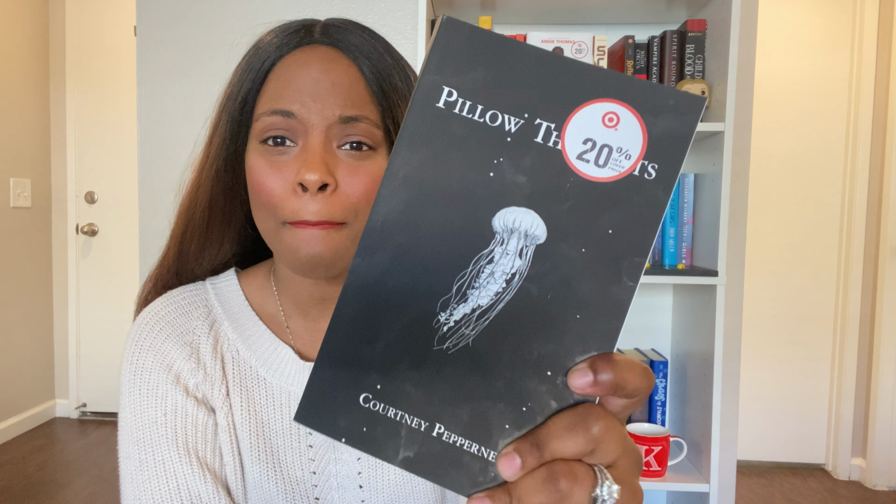All right, the next book that I picked up, I've been wanting a poetry book, but I just haven't been looking for good poetry or anything along those lines, and so I saw this and I loved the cover, how simplistic it is and pretty, and so I decided to pick it up, and that is Pillow Thoughts. The Target sticker's covering the name, so I need to figure out how to take that off, but it's just so pretty and simple, just a jellyfish with a little couple of dots, and it's all black.